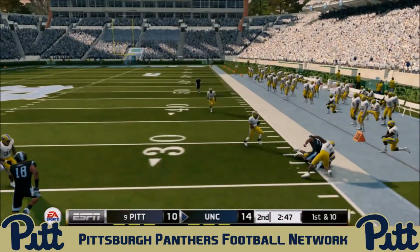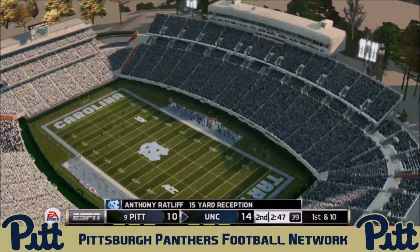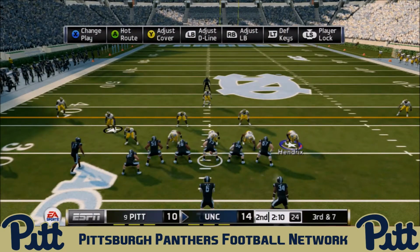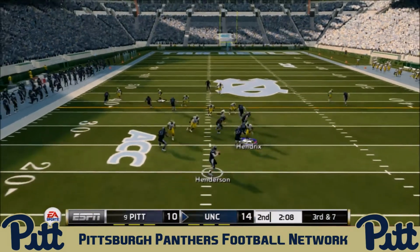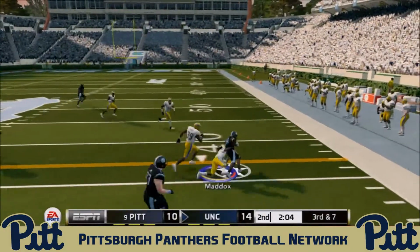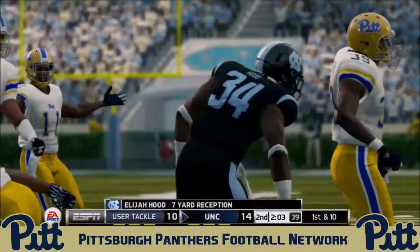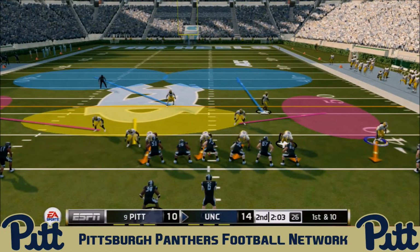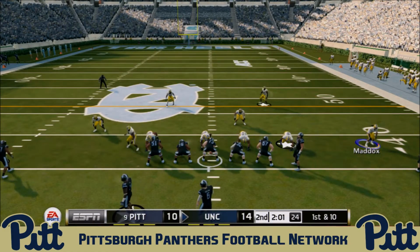He's chucking the pigskin all around the field, and he does it yet again here. They're set up deep in their own territory, but Henderson's able to find Ratliff for a 15-yard grab and get North Carolina out of trouble. 3rd and 7 from their 30 now. In the shotgun, Henderson drops back. He's found Elijah Hood. Avonte Maddox comes forward, makes the tackle, but Hood does just enough to fall forward for the first down. So 2 minutes to play here in the second quarter.